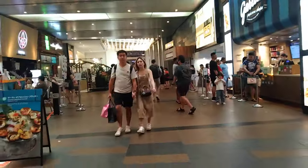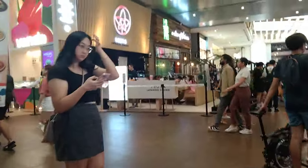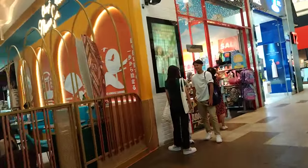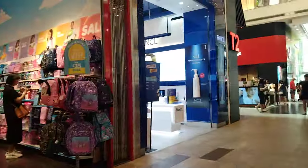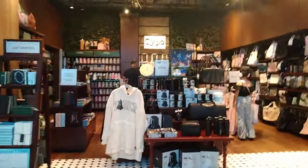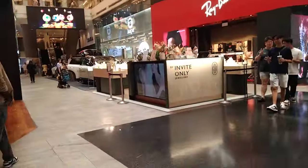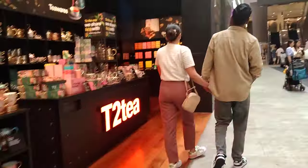So we just turn around. What else is inside this 313 Somerset, Orchard Gateway? Let's see, it's very noisy because there are so many people. And you can see there are beautiful snuggles. And of course, some makeup. And of course, some beautiful Typo designs. And of course, if we go inside, we have some. Whoa, it's lovely. I think we have music here, but it's okay.